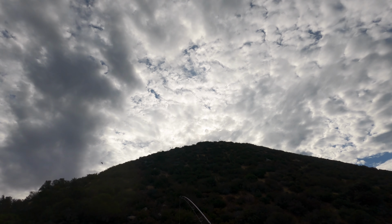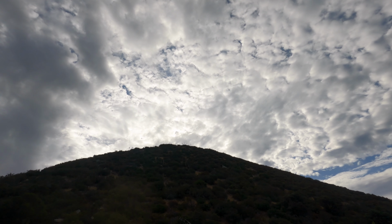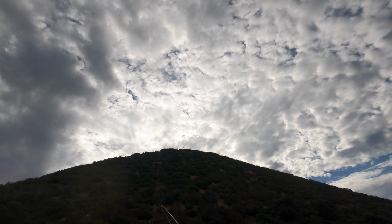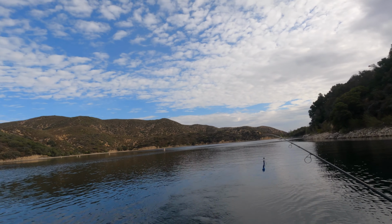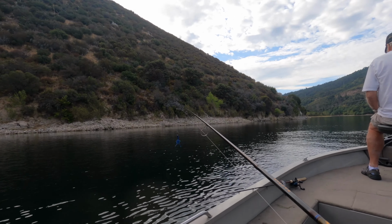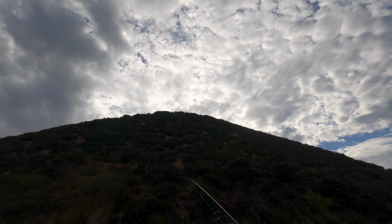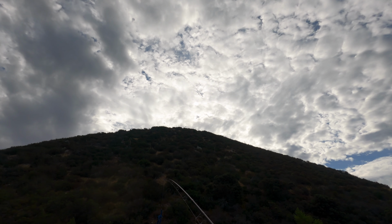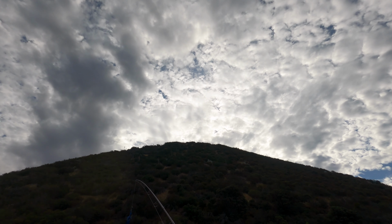Look at those gorgeous clouds. Oh, there goes a heron. Blue heron. Look at this. Absolute gorgeousness. I knew it was a good reason to get out of bed this morning. The SS fishing machine is seeing a fish, and it was waiting for me. Yes, it was. Look at those clouds. Look at that gorgeous sky.